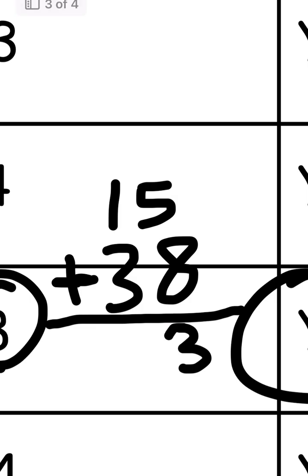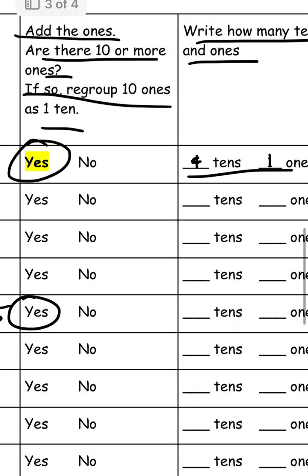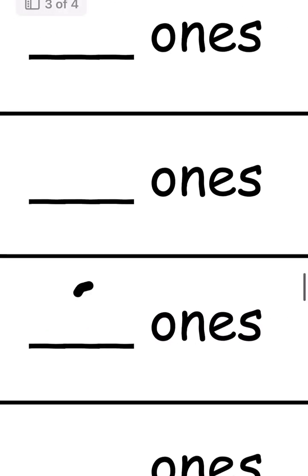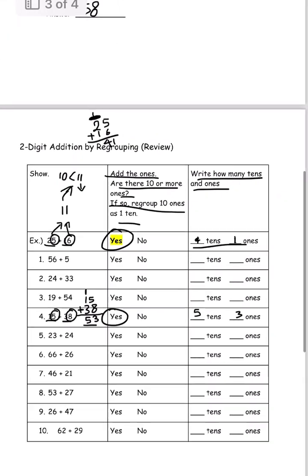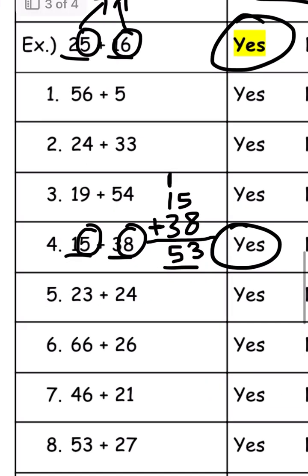But when we write 13, this one is on the tens place, right? So we have to write that over here, and then now we have to add it. So 1 plus 1 is 2, and 2 plus 3 is 5. So the answer is going to be 53. So there's 5 tens and 3 ones. So 5 tens and 3 ones is the answer for number 4. Yeah. So let's try number 5.